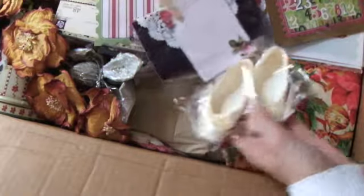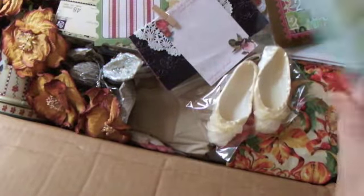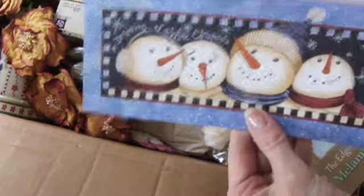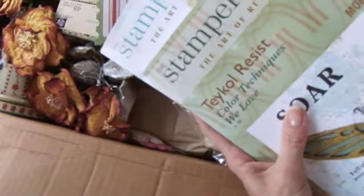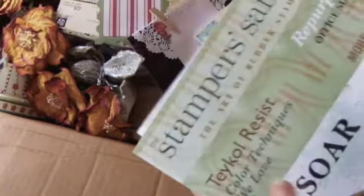Okay, so I didn't press the record button, so now I have to back up. Oh my goodness. I haven't even gotten into this. There's only like two or three things. I got a beautiful card, and then I got two of these stamper sample magazines. I'm so excited. This is wonderful. These alone should have been enough.